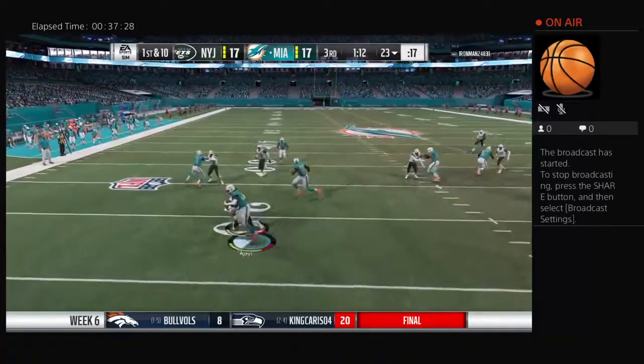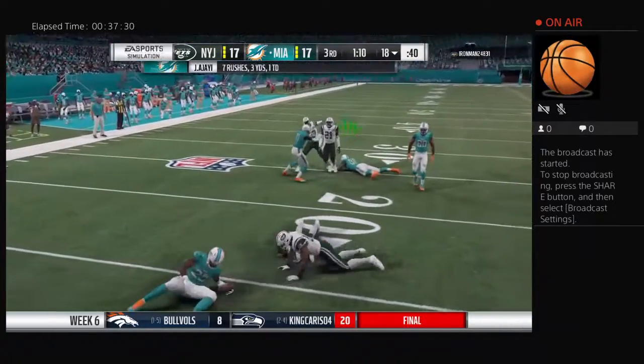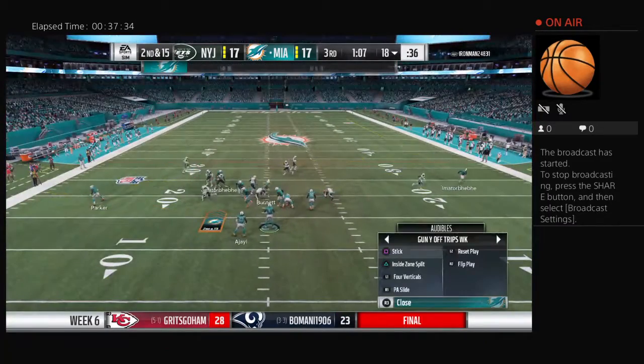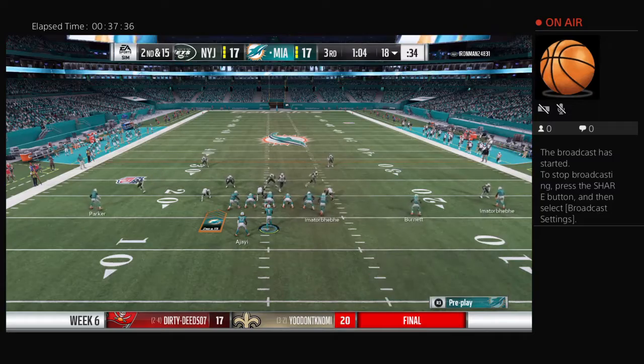They'll look to throw now on first down. And he's going to lose yardage here. Back to his own 18. It's a loss of 5 there, bringing up second.